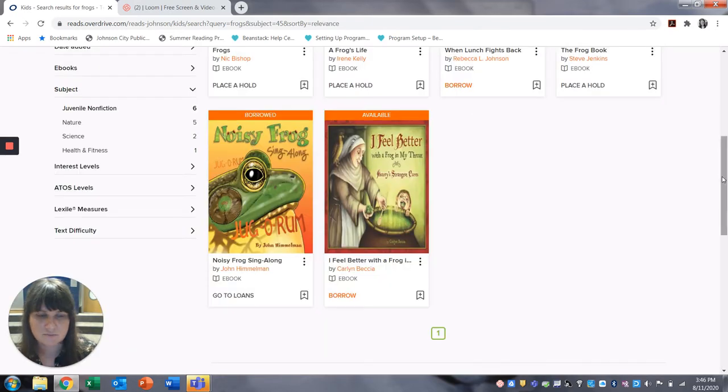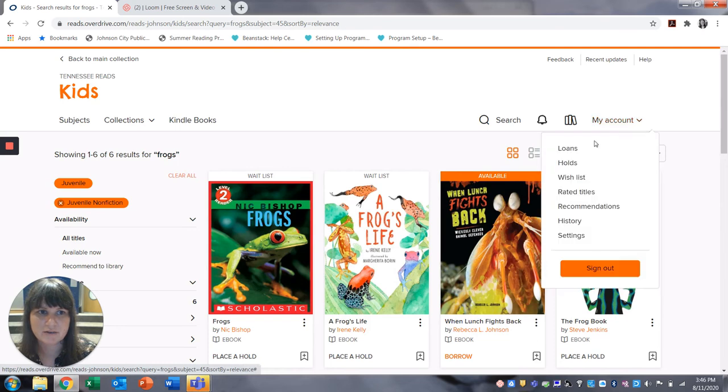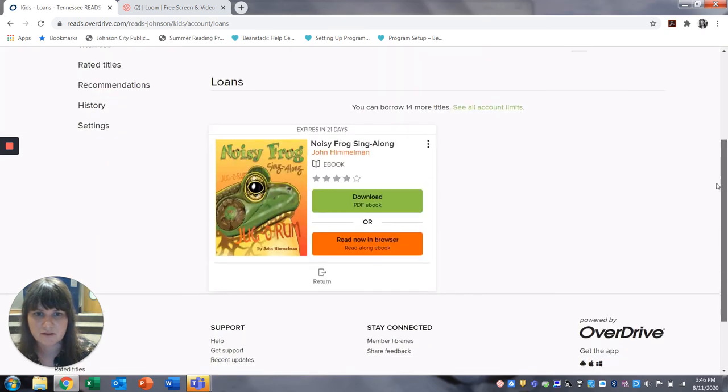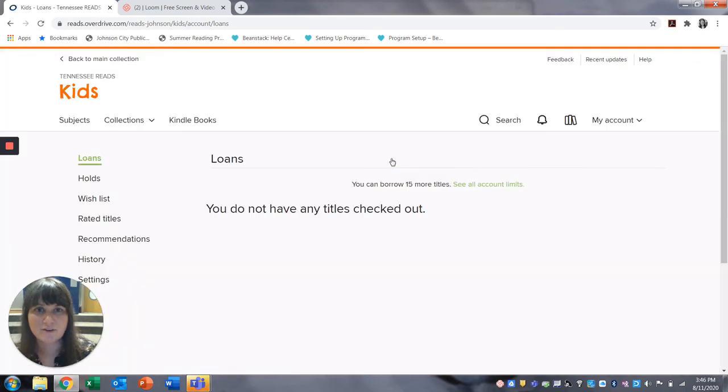And I'm going to show you how to view your checkouts. Come back over here where it says My Account and click on your loans. And that's where you can see all the titles that you have checked out. And when you're finished with it, you can click Return and hit Return Title, and it will be cleared off your account.